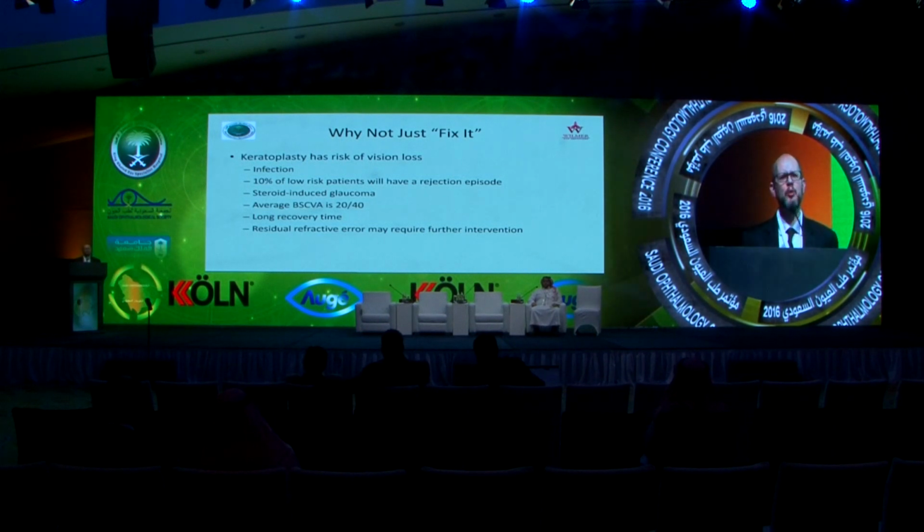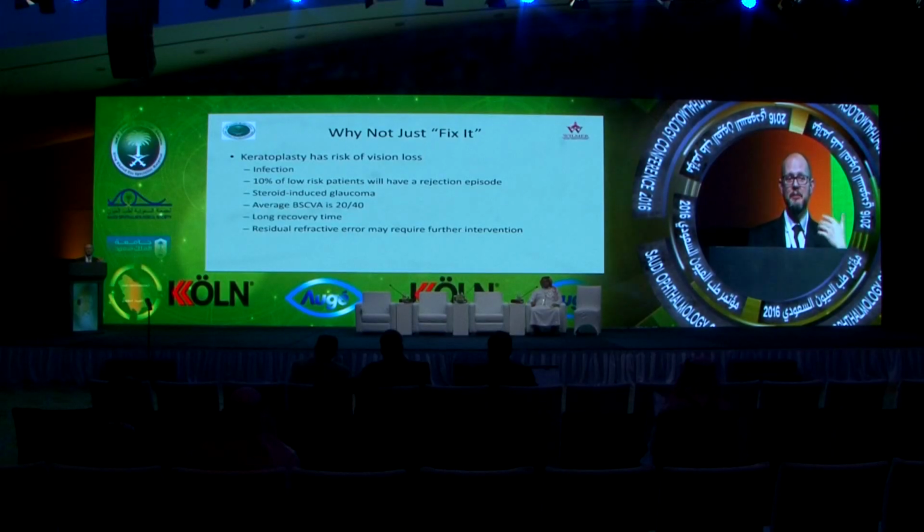Well, because there's a risk of vision loss. Just because their cousin did well doesn't mean that they will do well. Most patients do well. The success rate is 90%, if not higher, for keratoconus patients. But that means that 5 or 10% don't do well. And you never know which patient will be that 5 or 10%. And you don't want to take somebody who's 20, 40 in spectacles and doing well and then submit them to that risk of being that 5 or 10%, having a complication and being worse off afterwards.